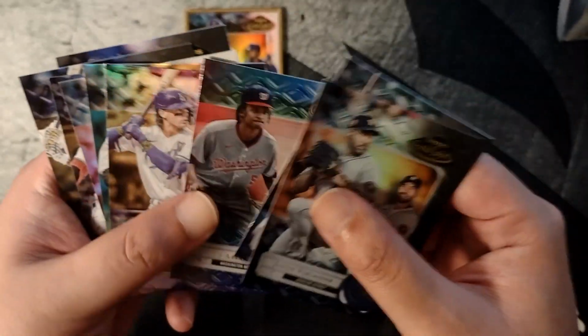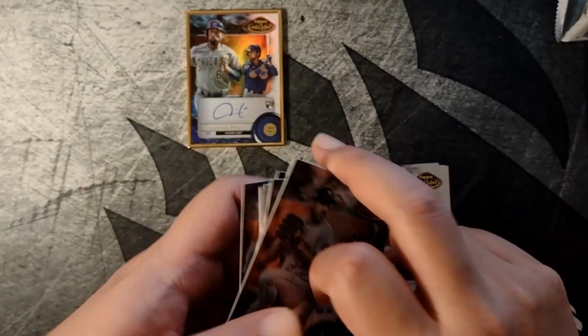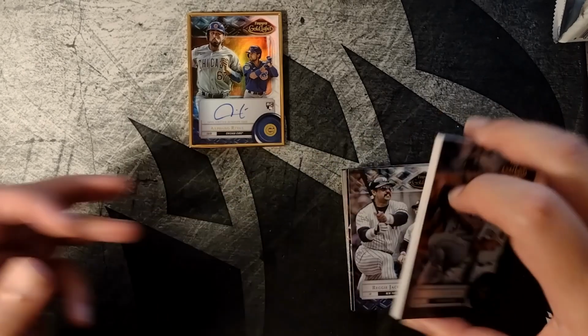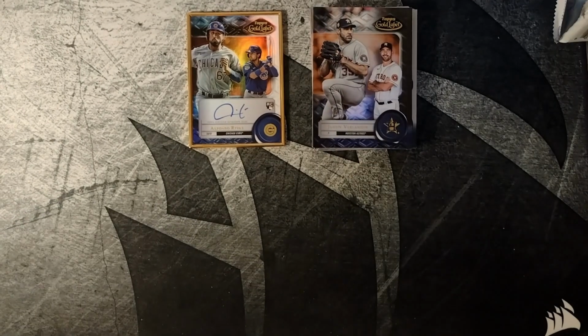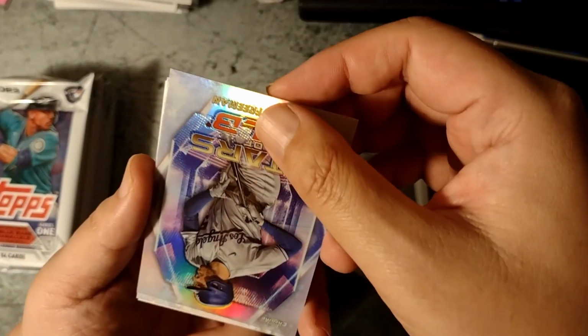I haven't seen the release price or pre-release prices, but it looks like 25 for blasters. I'm guessing $60 for a hobby box. So Big League is not something I would break the bank for. I just think there's other things that you probably should be buying. Definitely be buying base set. Definitely be saving up because it's going to be a long season.